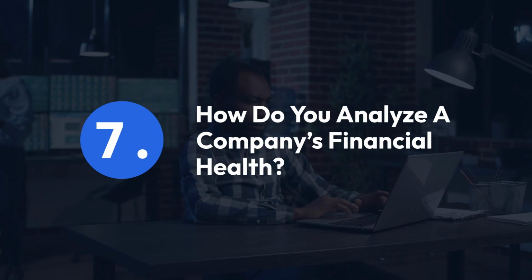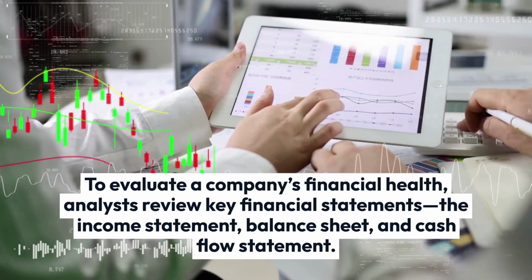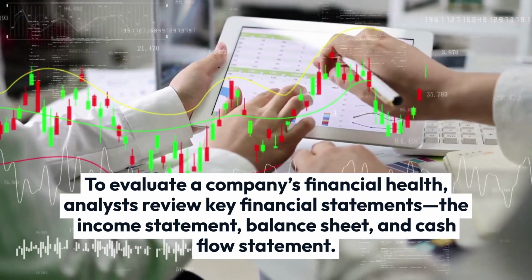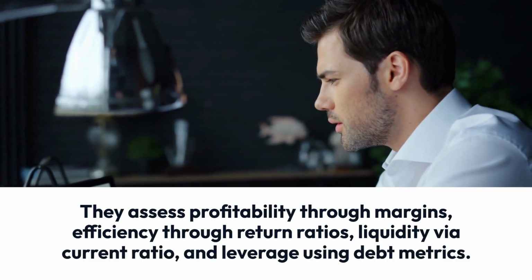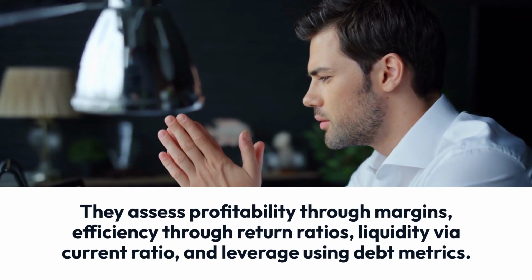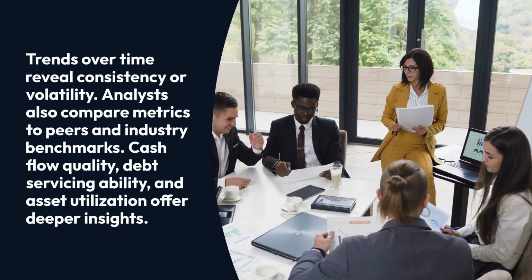7. How do you analyze a company's financial health? To evaluate a company's financial health, analysts review key financial statements, the income statement, balance sheet, and cash flow statement. They assess profitability through margins, efficiency through return ratios, liquidity via current ratio, and leverage using debt metrics. Trends over time reveal consistency or volatility.